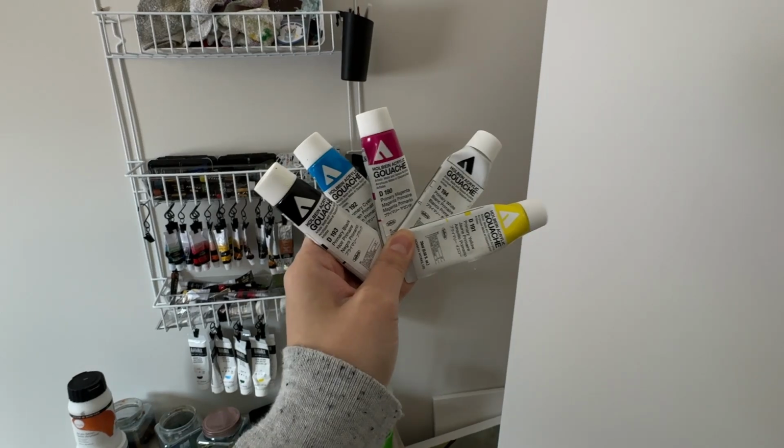Speaking of paint, I really like gouache paint. I think it's a really good beginner paint, like I talked about in my beginner supply video, but you can get pretty cheap palettes and things like that. The Holbein gouache that I use can be a bit more expensive. I think it was about $30 for that set, but you can test out the Arteza gouache.